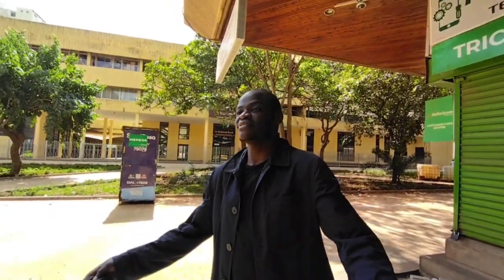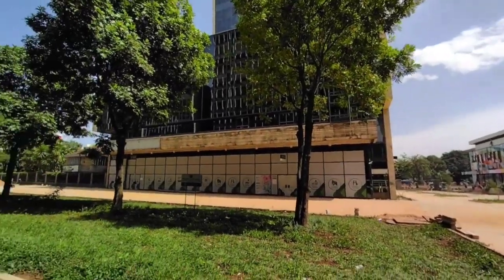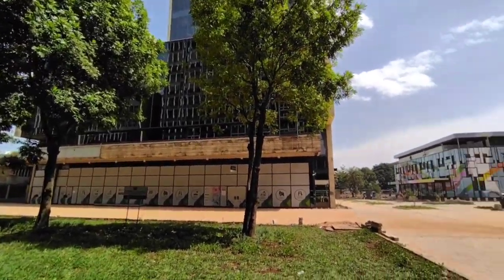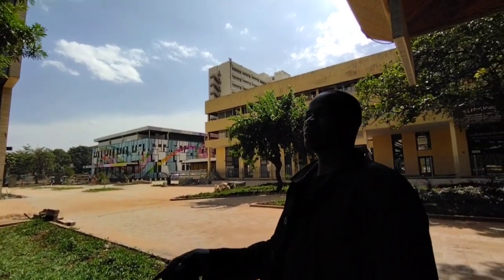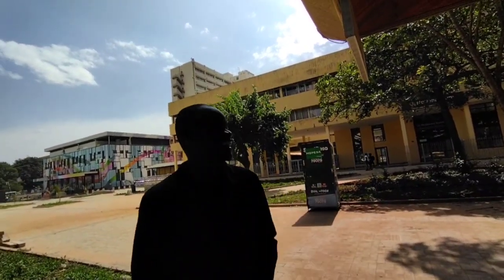So today we are taking you around the Cooperative area. Yeah, you can see, they are beautifying around, they are putting cabros and ensuring that you don't step on mud when you go and withdraw your money.